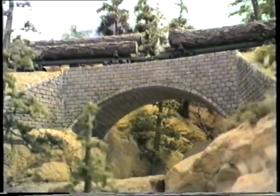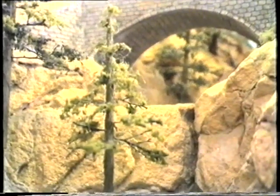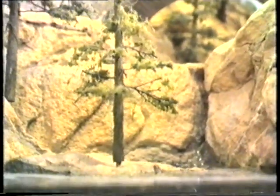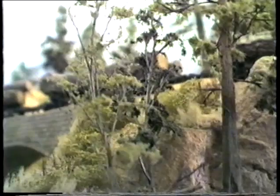And this section was all built using latex rubber moulds, casting plaster in the rubber mould to get a faithful reproduction of the rock. All the pine trees are handmade. The viaduct in the picture is constructed from plaster and hand carved. All the dirt on the scenery has actually been crushed and matched with the rock colour.